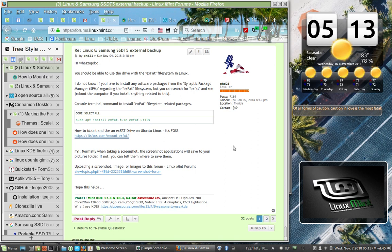Linux can access most drives no matter what their format is. Even Macintosh drives, which have a unique file system format. All drives have to have a file system on it in order for the computer operating system to save files and folders and stuff like that.